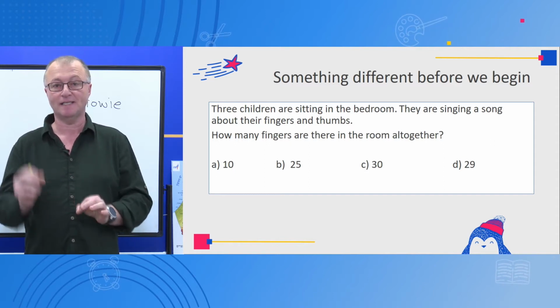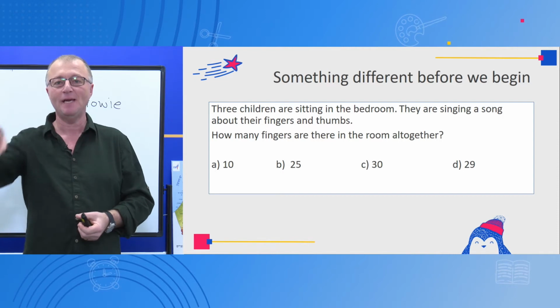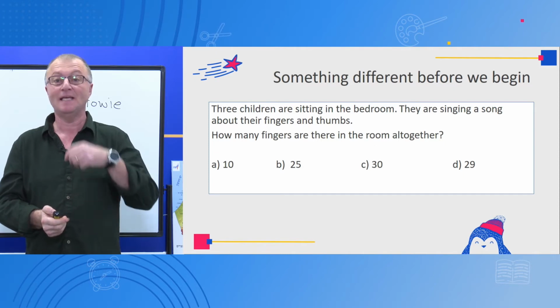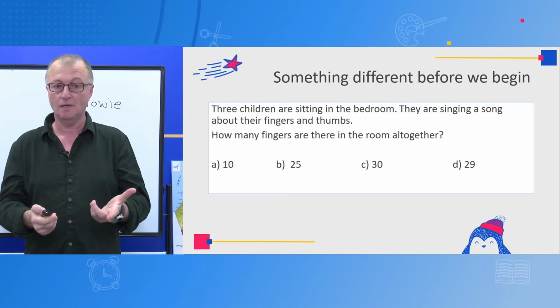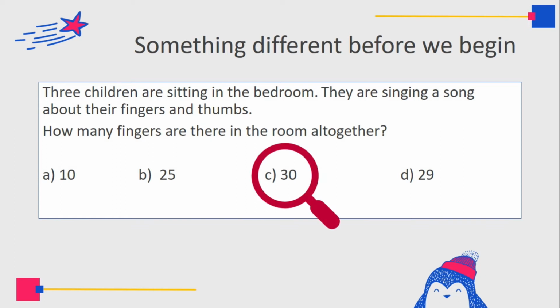Here's something different before we begin. Three children are sitting in the bedroom. They are singing a song about fingers and thumbs. How many fingers are in the room altogether? Is it 10? Is the answer 25? Is the answer 30, or is the answer 29? What do you think? Well, if you said the answer's 30, you're right.